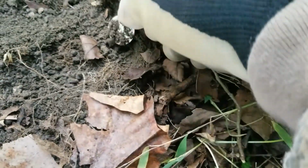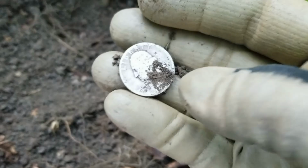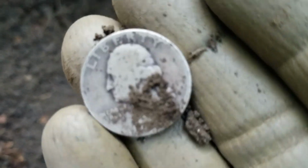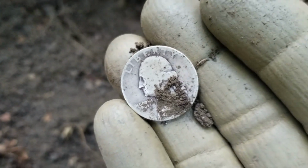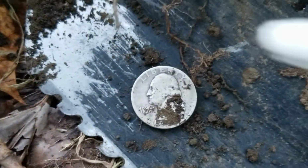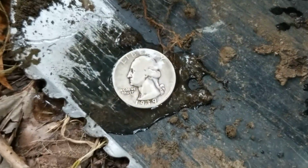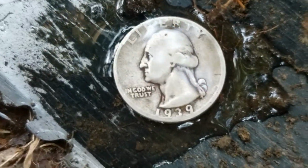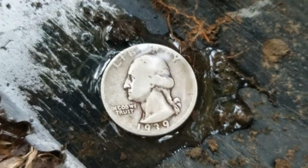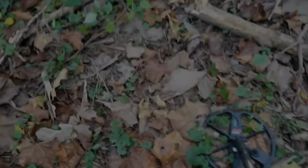Ring. Wow. Silver quarter. Let's clean that up. $19.39. Sweet.